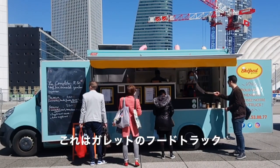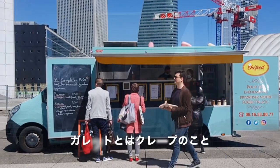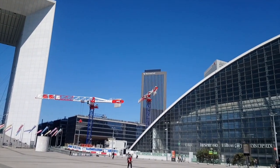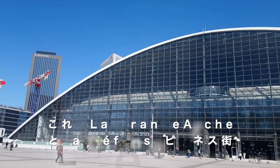This is a food truck of La Galette. La Galette is crepes. That is all.